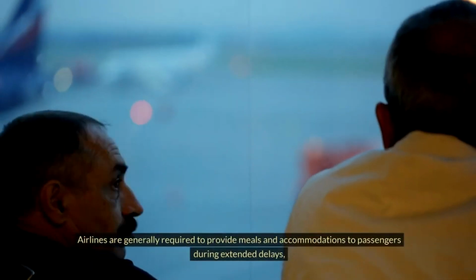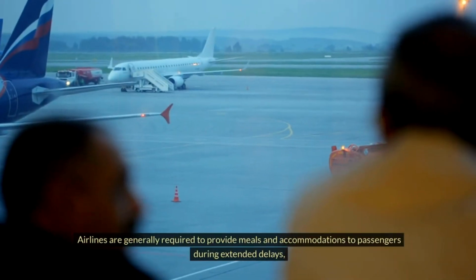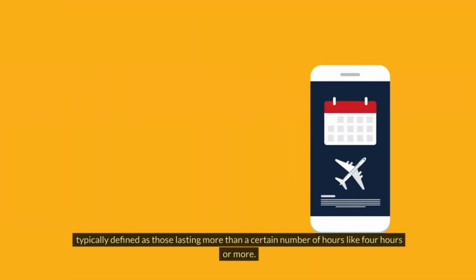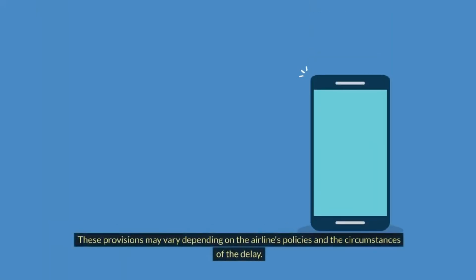Airlines are generally required to provide meals and accommodations to passengers during extended delays, typically defined as those lasting more than a certain number of hours, like 4 hours or more. These provisions may vary depending on the airline's policies and the circumstances of the delay.